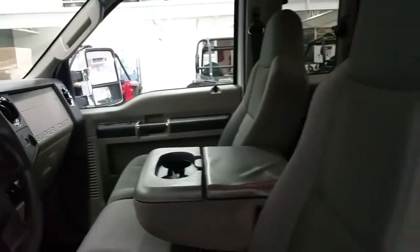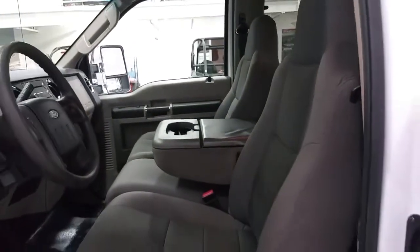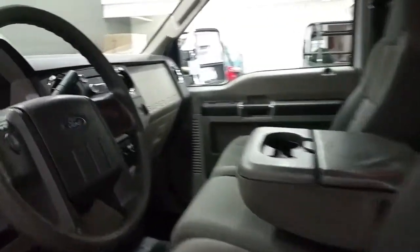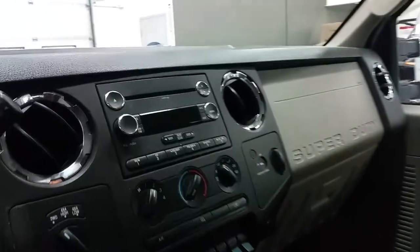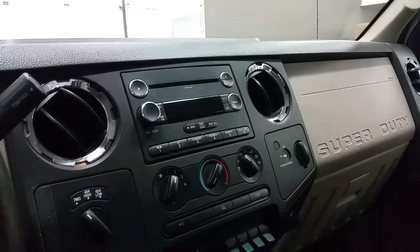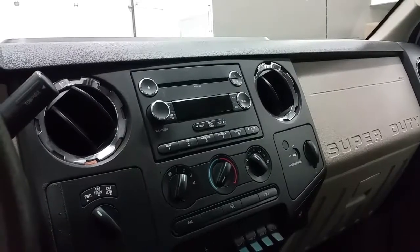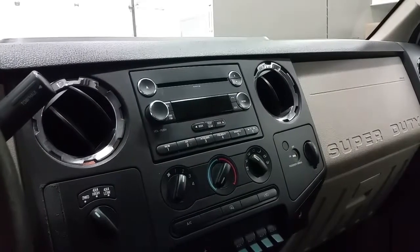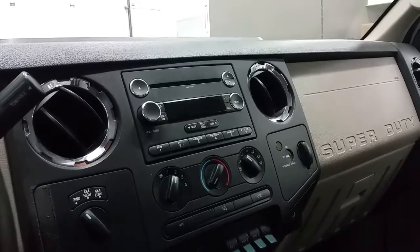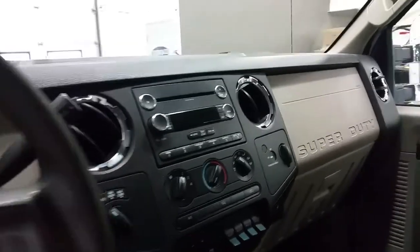Cloth seats with manual adjustments. The front is a 40-20-40 split bench, and the rear is a 60-40 split rear bench. It has a CD player with MP3 capabilities. It has air conditioning, heated side mirrors, electronic four-wheel drive, and four auxiliary switches, as well as a 12-volt power supply, an auxiliary line in, glove box storage, and center armrest storage.